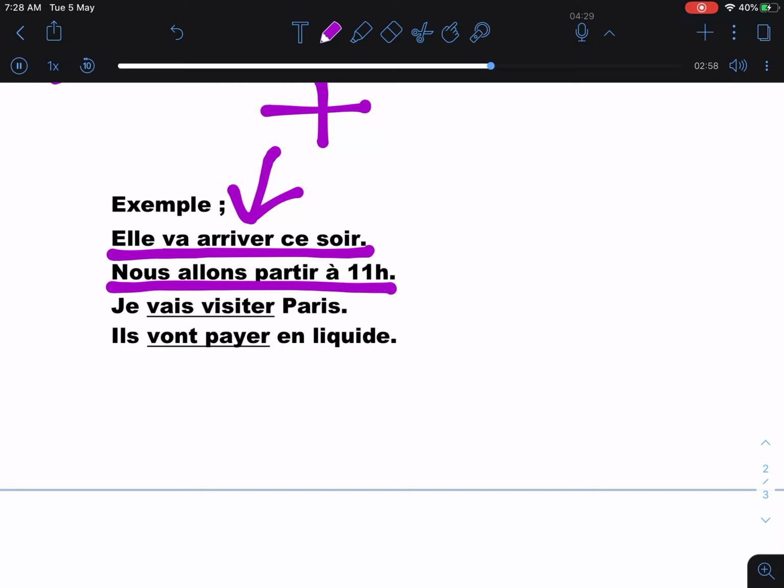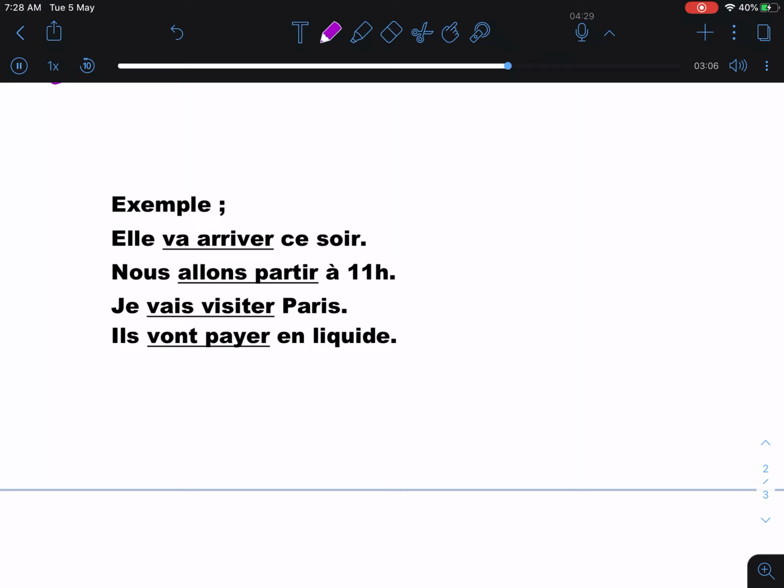So what does it mean? Elle va arriver ce soir. She is going to arrive this evening. And what does it mean? Nous allons partir à 11h. We are going to leave at 11 in the morning. So you see, it's not happening yet, but it's going to happen soon.